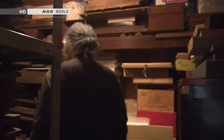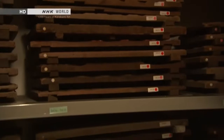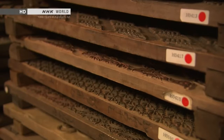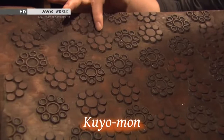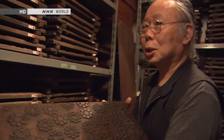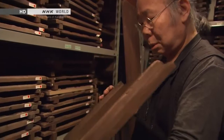Karacho is an abbreviation of his name. Treasures from that period have been carefully kept at Karacho. The 650 carved wood blocks are the heart and soul of the Karakami artisan's work. This pattern is called Kuyomon, or a design of nine stars. It probably has its origins in astrology from India and perhaps came to Japan over the Silk Road. It's an exotic pattern and the oldest one. It says the third year of the Kansei era, that's about 1791 during the Edo period.